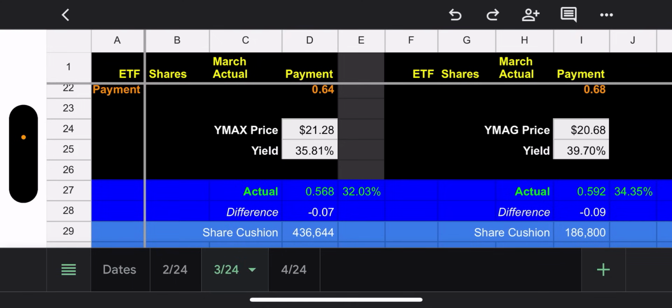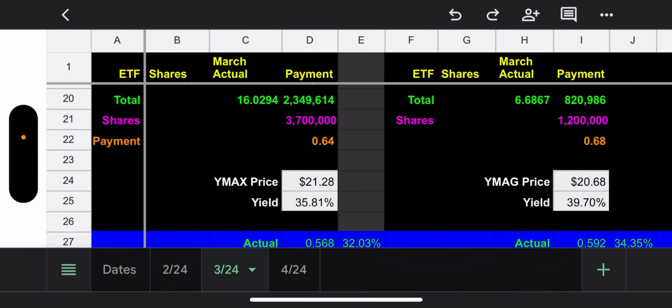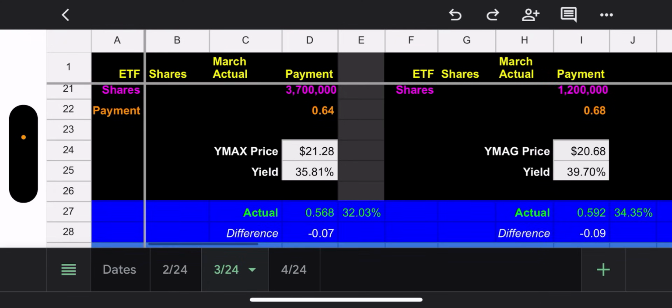But before, let's look at March, right? So March, I had used that same formula and I figured it out. And I used the exact amount of shares and the exact holdings. And I came out with 64 cents for YMAX and 68 cents for YMAG. However, they actually paid less. YMAX paid 56 cents and YMAG paid 59 cents.